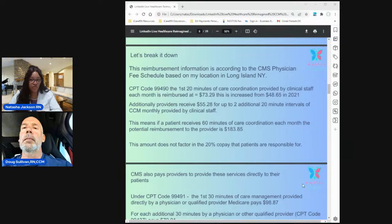Additionally, if that patient receives two additional 20-minute intervals of CCM every month, in New York, based on my location, again, that's $55.28 for each additional 20 minutes. So if a patient receives 60 minutes of care coordination per month, the potential reimbursement for that provider is $183.85. And of course, this amount does not factor in the 20% copay that the patients are responsible for.